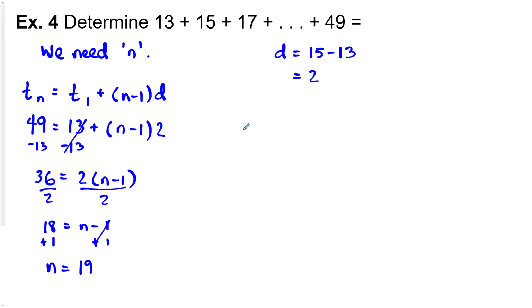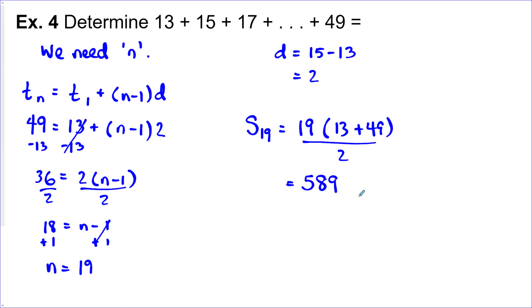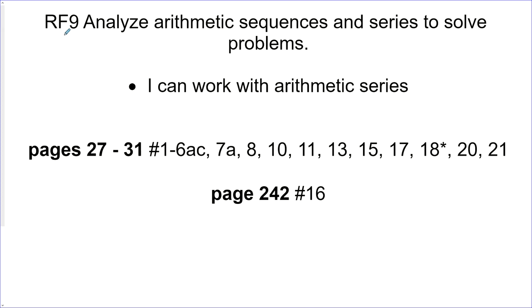Now we can actually find the sum. So there's going to be 19 terms here. So 19 T1 plus T19 divided by 2 here. And we get that the sum of all these terms is 589. This was part of Relations and Functions 9, analyzing arithmetic series.